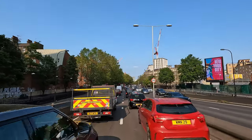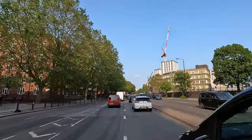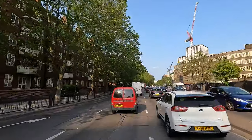So, on the right is the city, really. I mean, the West End, down on the right. And we're not too far now from Regents Park.